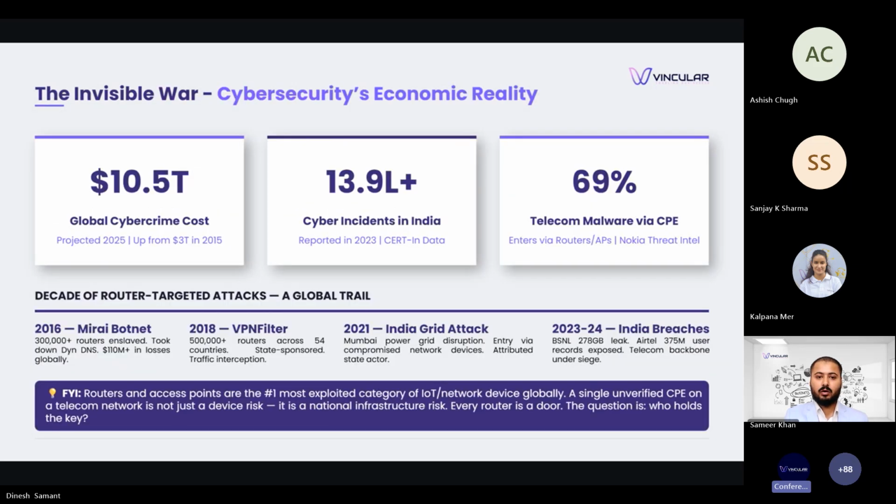Now, before we talk about the COMSEC scheme, it is important to understand why it exists. The numbers behind these policies are not abstractions. They represent real economic damage, real infrastructure failures, and a very clear strategic threat. In 2015, the global cost of cybercrime was estimated at $3 trillion. By 2023, that figure had reached $8 trillion. By 2025, projections put it at $10.5 trillion annually, which is larger than the GDP of Japan and Germany combined.